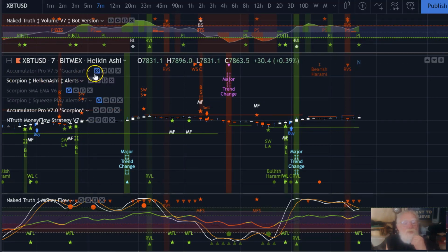The other thing I did, you'll notice there's a new script here. It's called Guardian. Guardian is the accumulator script with no buy-sell signals in it. There are no buy-sell signals in that script. It's just alerts. Take profit, stop loss, just alerts. Some of my scripts have run out of room. I've got no room to put anything in them. So there are no more alerts coming as far as take profit, stop loss, because we've chewed it all up. I cannot put one more in there if I wanted to.